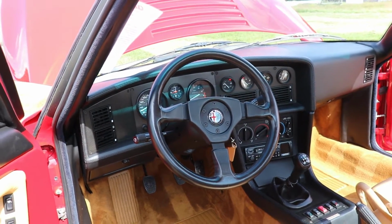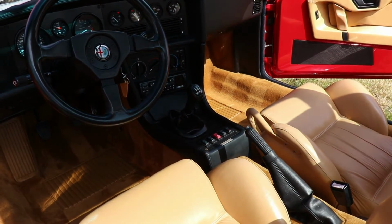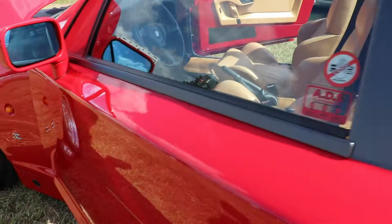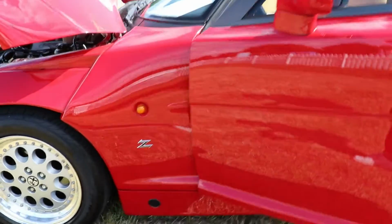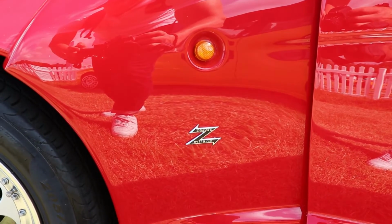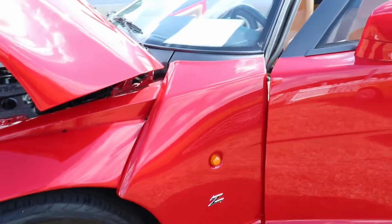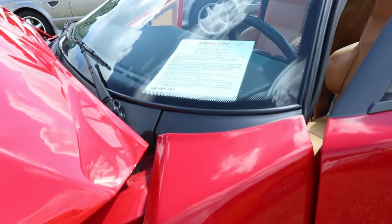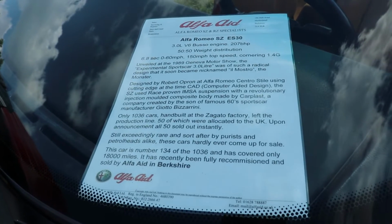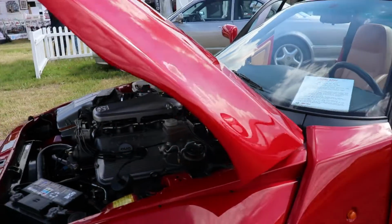Let's talk a little bit about the performance of the Alfa Romeo SZ. Very nice for a car from the late 1980s, maximum speed 245 km per hour, or 152 miles per hour. Acceleration from 0 to 62 miles per hour or 100 km per hour, just 7 seconds. 1 km from standing, 27.4 seconds. Today it doesn't seem very fast, but for the 1980s or early 90s it was really very fast.